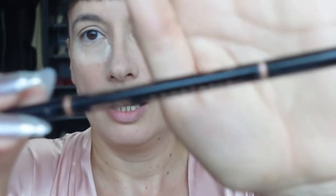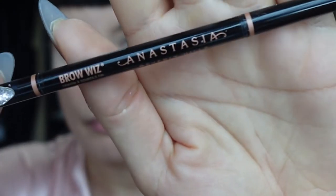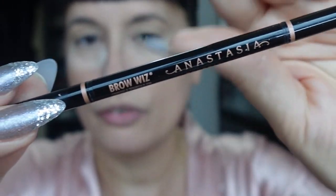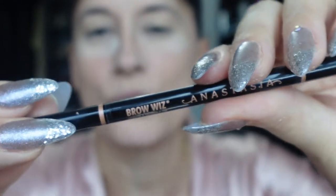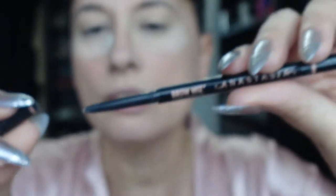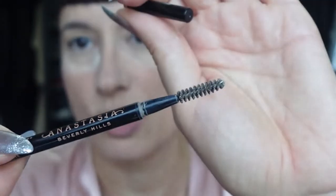And for my brows, I'm gonna use the Anastasia Beverly Hills Brow Wiz. This is a new product I've been using, and I love it. This one right here, Anastasia Beverly Hills, and my shade is graphite, I don't know how to say it. So one of the ends is a little pencil, and then the other is a spoolie. So I'm gonna start first with the spoolie, and I'm gonna brush my eyebrows upwards, like so.